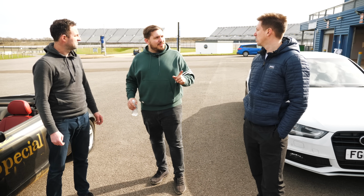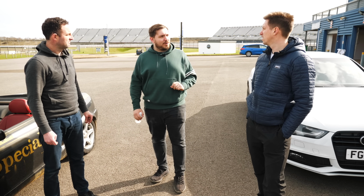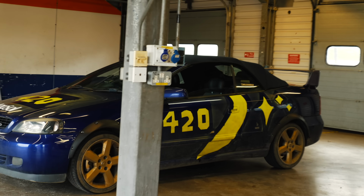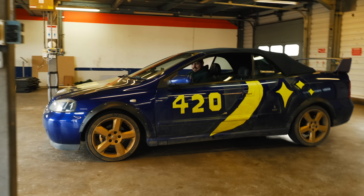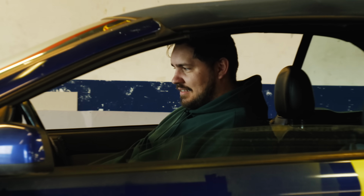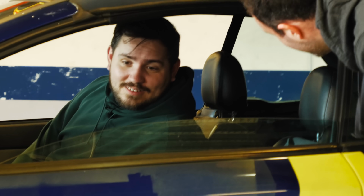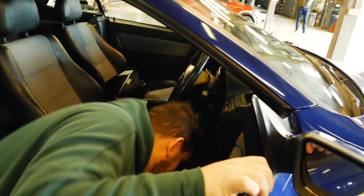Just like the rally video, I think we should go and get a proper action shot on one of the corners. Over a curve. Whatever you want. Okay, let's go. Unfortunately, the Astra had other ideas. What's wrong? It's not starting. Well, I'll be f***ed.